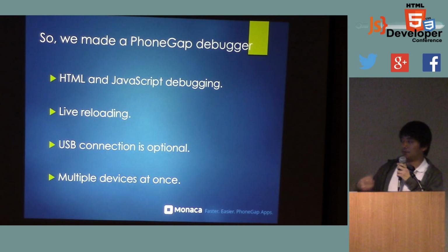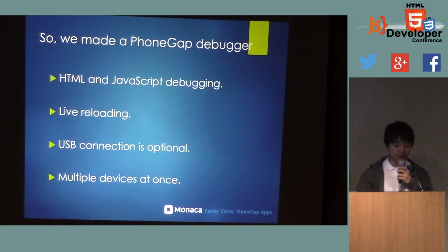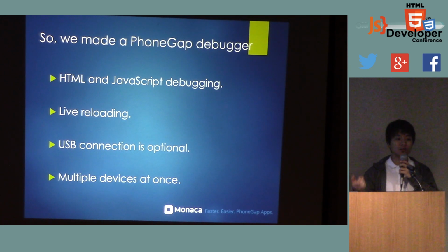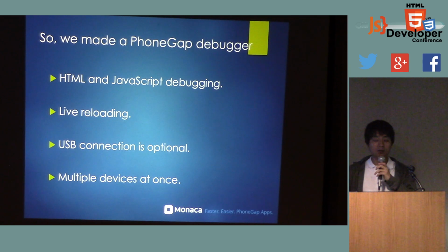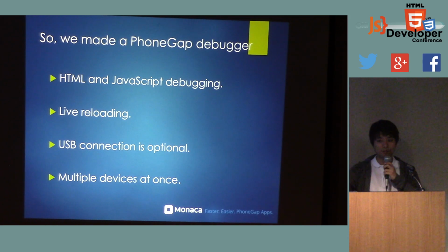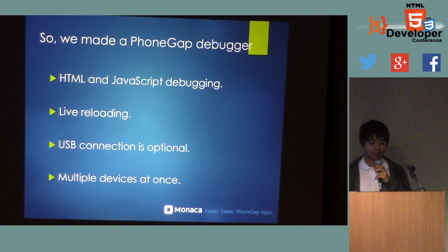We also got away from USB connections. USB connections are very good, because we can get more information from there, but in my team there are testers and developers, and the tester wants to test immediately when the developer changes something, like live reloading. So we removed all the USB connections and did everything using a Wi-Fi connection, so that it automatically reloads on the tester side when the developer changes something. It worked very well in my case, and I think it will in yours as well. And also, multiple devices at once. That's something we did.